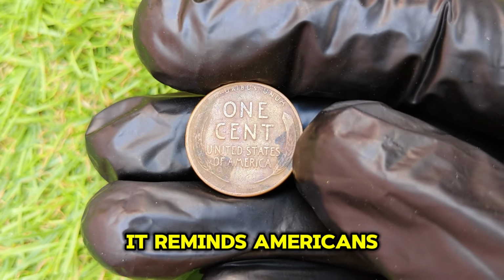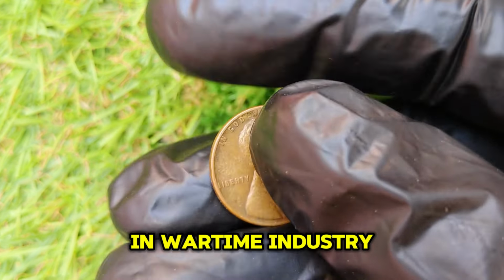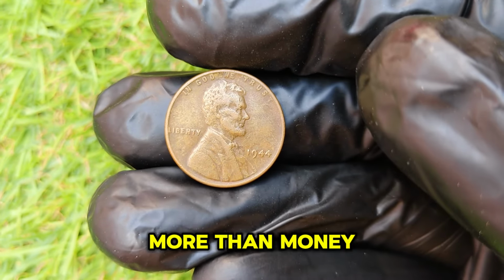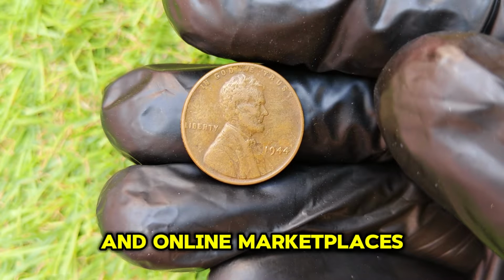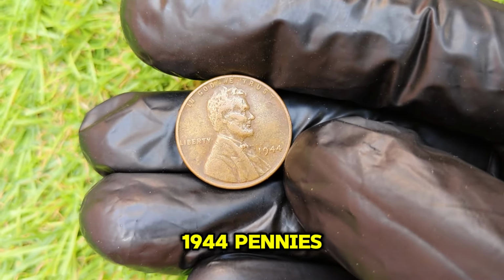It reminds Americans of a time when every small act contributed to a greater cause, when even pennies played a part in wartime industry. That's what makes the 1944 penny so meaningful to collectors. It's more than money, it's a memory minted in copper. Today, grading services and online marketplaces have made it easier than ever to authenticate and sell valuable 1944 pennies.